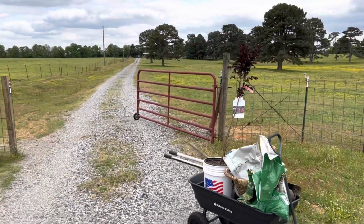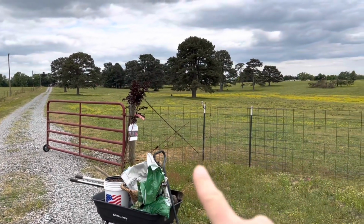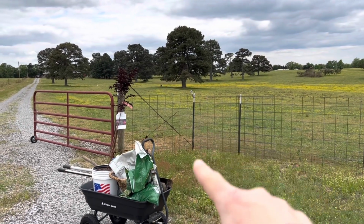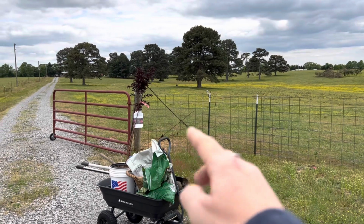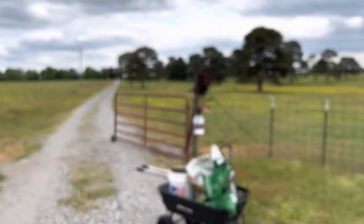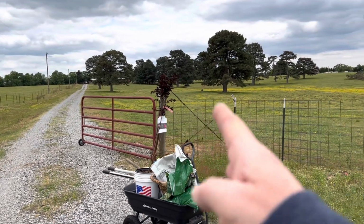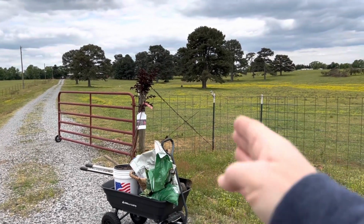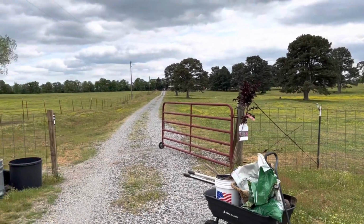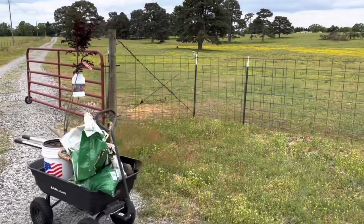So this is the gate, and we are going to plant the crepe myrtles right in the corner here. I don't want them right here because they're going to get big and then block some of the driveway when we're bringing our trailers in and out. We don't want to do that, so I'm going to just kind of bring it out to the first T-post over here and the first T-post on that side. So this is what we're going to do, get it started.